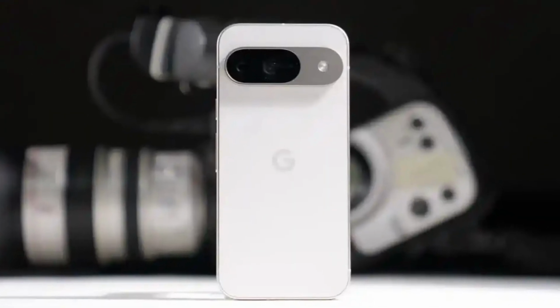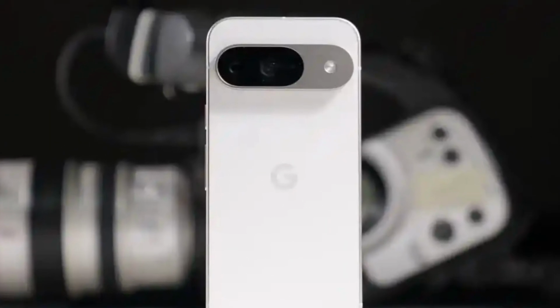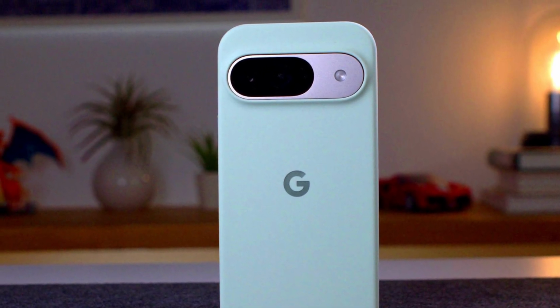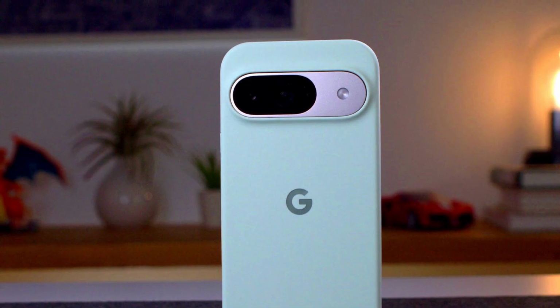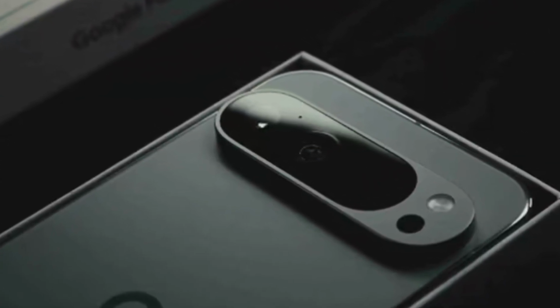Have you ever used a phone that made your eyes feel tired or gave you a headache and you couldn't figure out why? Well, it might be because of something called PWM, or pulse width modulation, and Google may finally be fixing it in the upcoming Pixel 10 Pro.